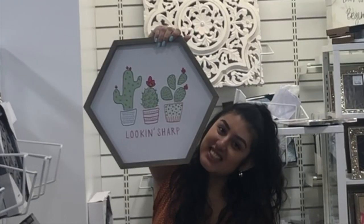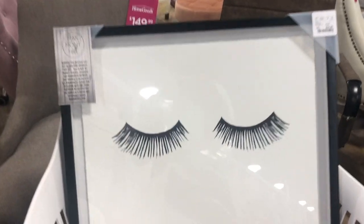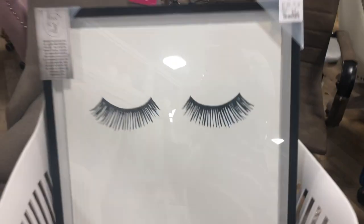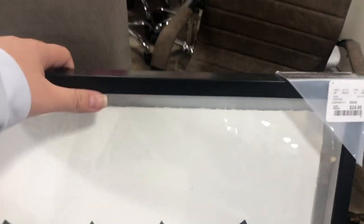That's cute, looking sharp. This is so cute, guys, but it's literally just lashes and a glass frame for $25. We're gonna try and DIY this. We're gonna try our best to DIY this. I don't know how this works.